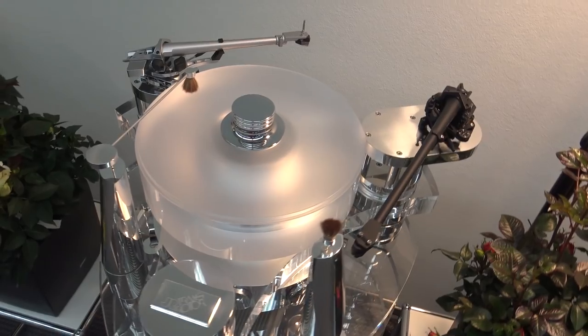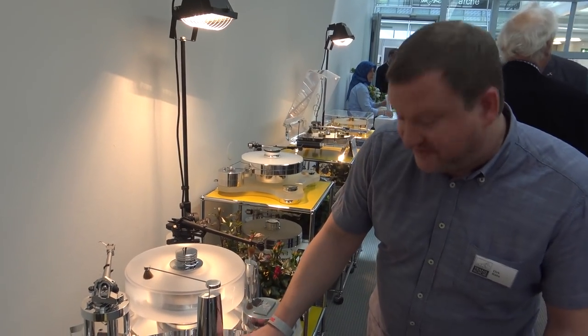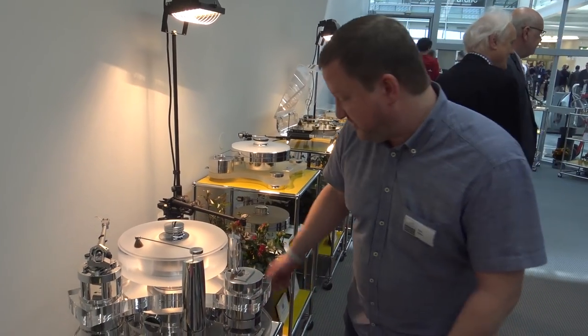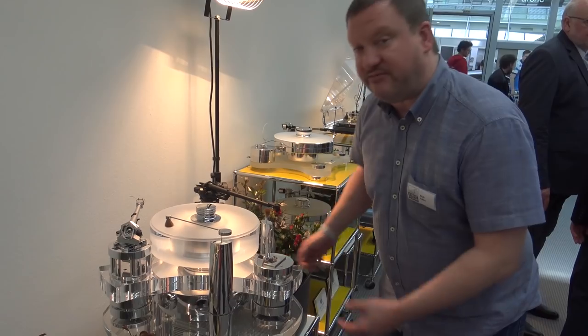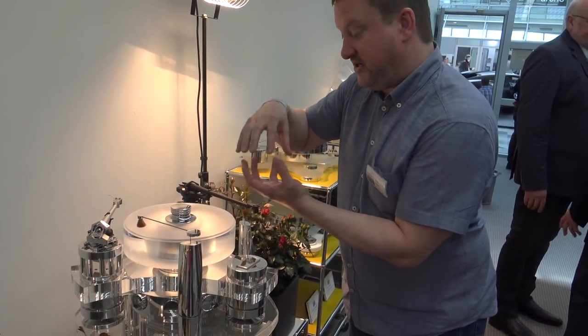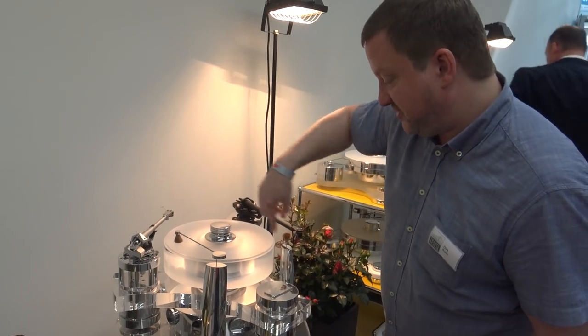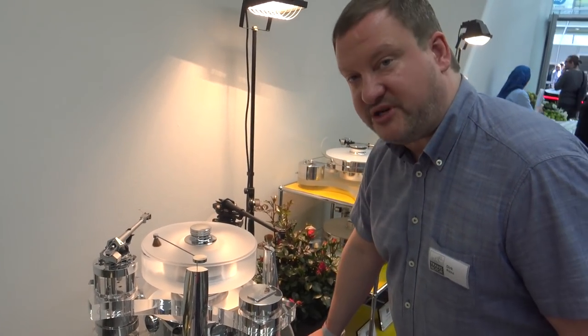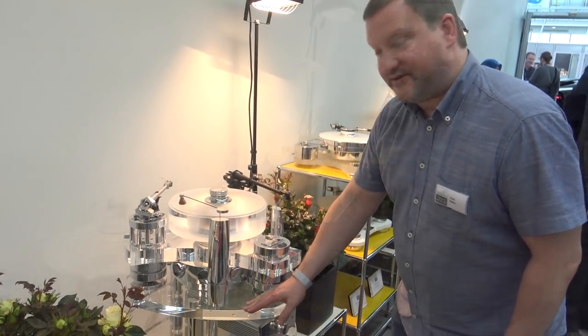So, another classic Transrotor, the Tourbillon, again with that free magnetic drive where you drive this part and then you have only magnets connecting to the main bearing of the platter. You can use three tone arms, it comes with a special power supply and a rack for it if you want.